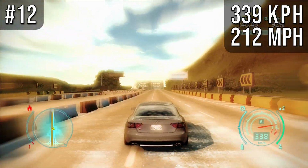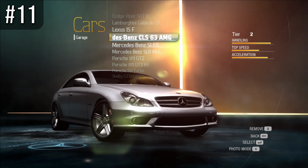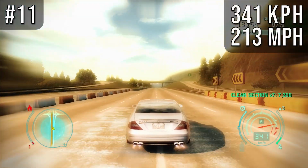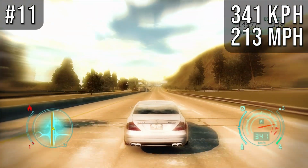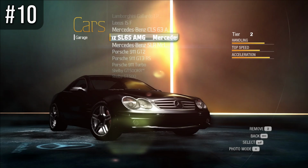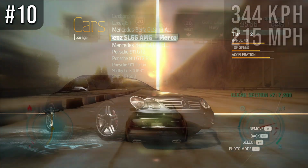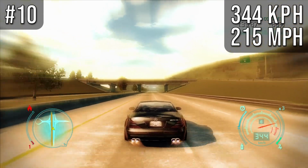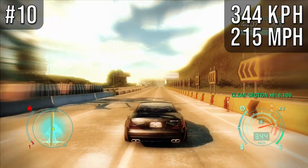Again, like you see, the gaps between the cars are actually very small, and it's no different with number 11 and number 10. So the previous one 339 kilometers an hour, this at number 11, the CLS AMG, 341 kilometers an hour. The next Mercedes, the SL65 AMG, same story, only a slight upgrade. But still, the points of the championship have to be divided.